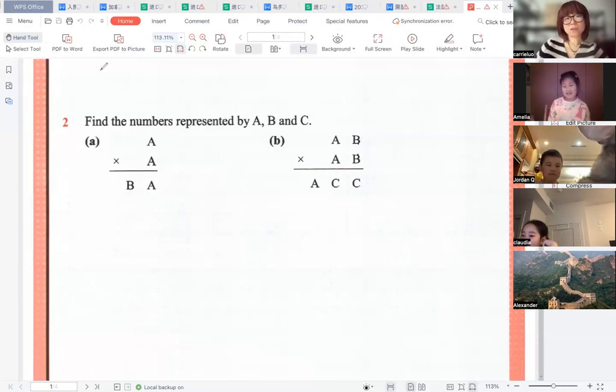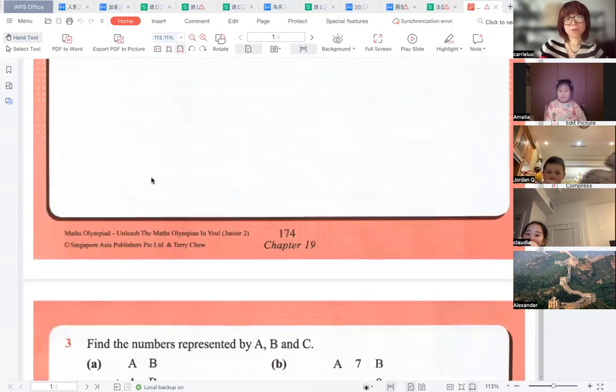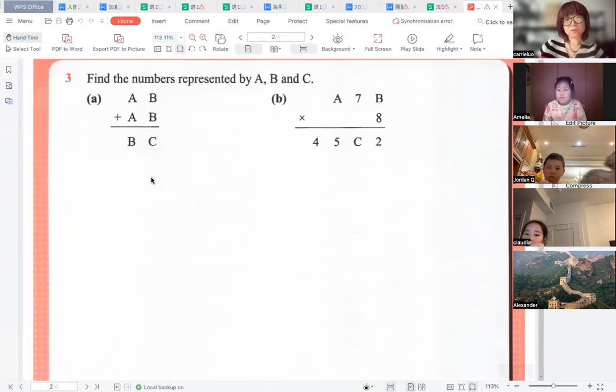Okay, this question, actually we remember 12 times 12 equals 144. Okay, so that's the thing. So for this question we don't spend a lot of time doing that because it's not really about anything. So let's take a look at this one.